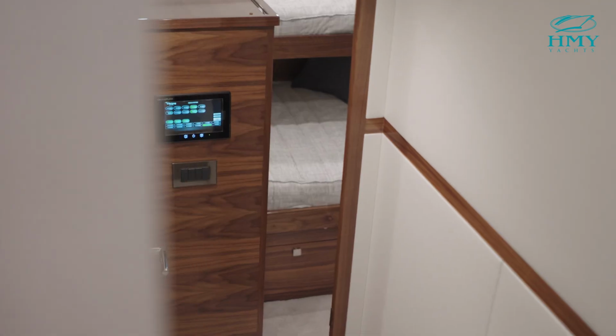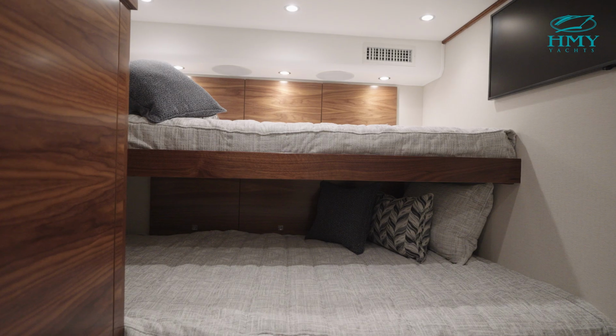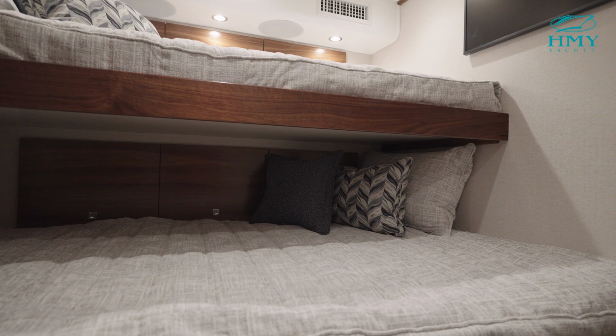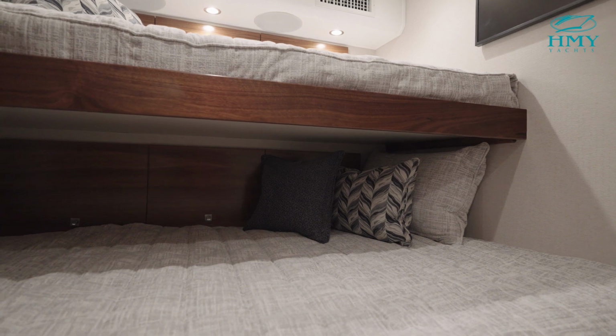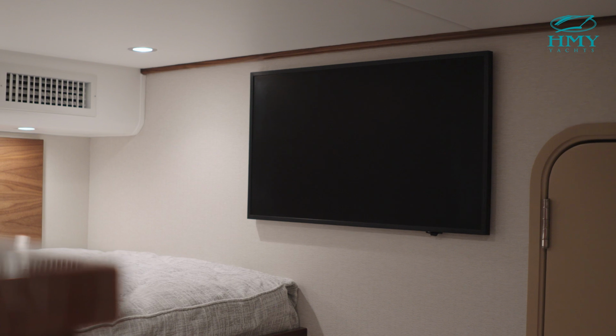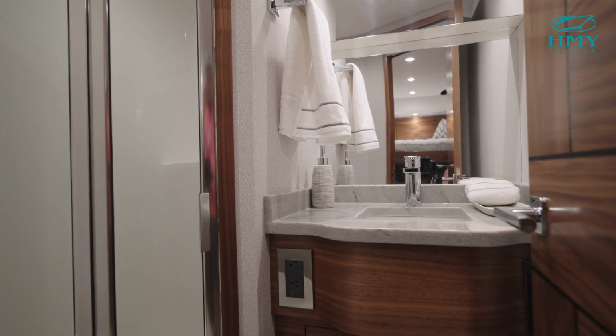So we go down into the companionway. Immediately to starboard, down 3 steps, is the crew quarter. Viking has really made the crew quarter, as opposed to the 72, much bigger for the lower berth and top berth. You can actually sleep 3 people down here for a change. Obviously, it's got a full pass-through to the engine room, day head and vanity, shower, toilet, just like you would have anywhere else throughout the boat.